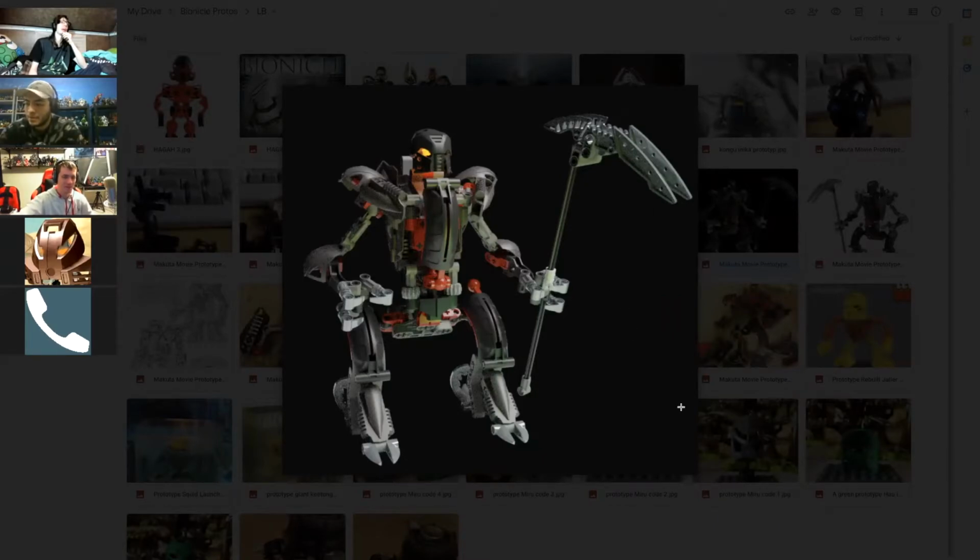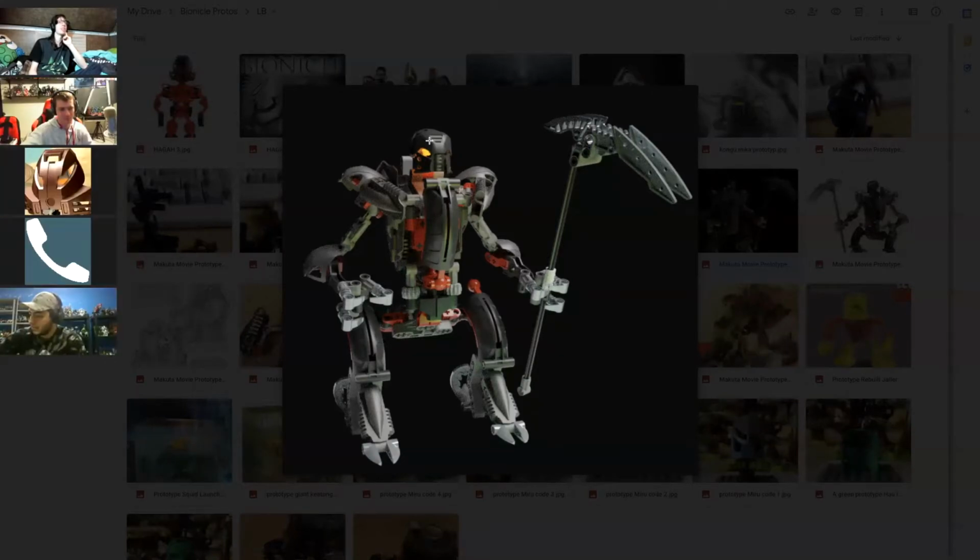And this is a pretty recent find too, because I remember a couple of years ago, it just appeared on eBay. Someone was selling the prototype Rakshi and Makuta, and someone spotted that it was just a Vahi and Pakari stacked on top of each other, which explained so many things about the Miramax design that we were all so confused about for the longest time.